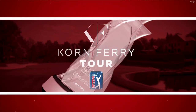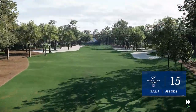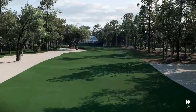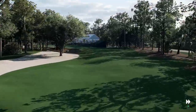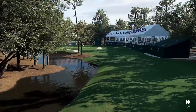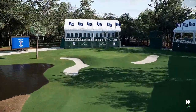The sole par 5 on Harbour Town's back nine is this one, the 15th at 588 yards. Most of the problems here come on that second shot, which requires you either to play a big right to left or to cut the angle, hit it over the trees, and hope you've got it online.